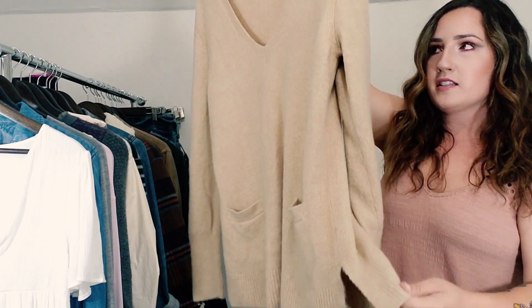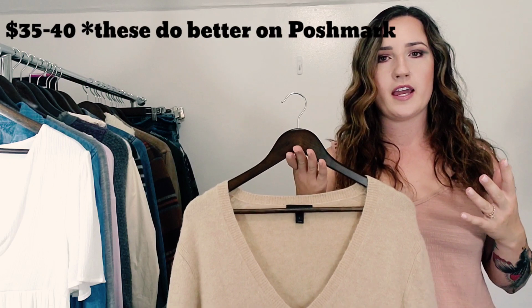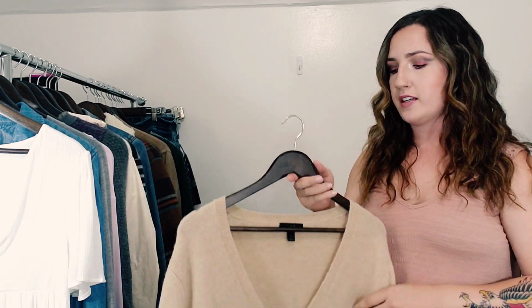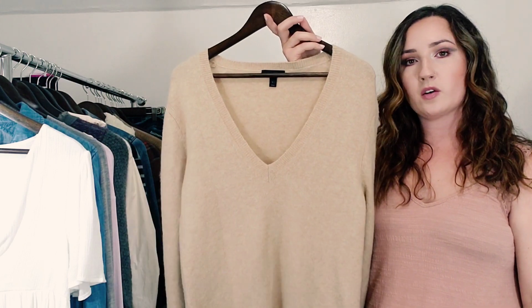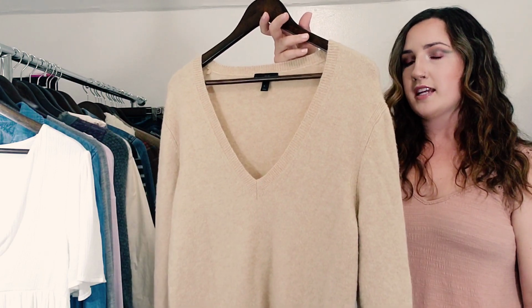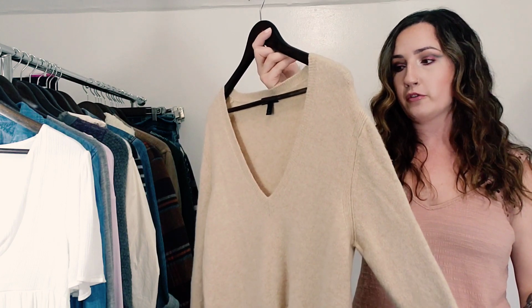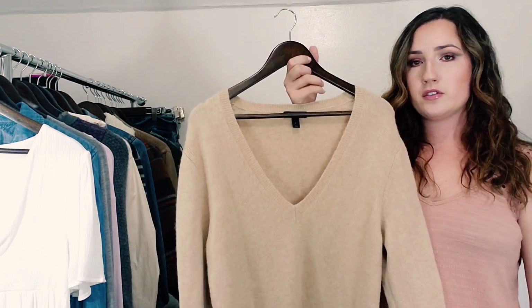It's got side slits. So this is just kind of a classic piece that I pick up every fall and winter season, and this should flip really, really quickly. When you do come across any of these, what I would consider colder weather materials like wool, especially merino wool, cashmere, and alpaca, you really want to quadruple check that there aren't holes.